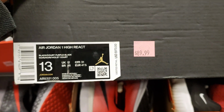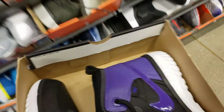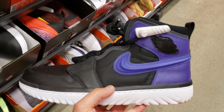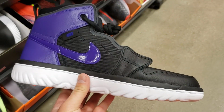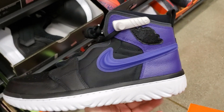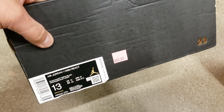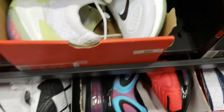Yeah. Damn, look at this. The Jordan High React, you guys. 90 bucks. Holy crap. Oh, I'm dropping shit left and right. Damn, if they had this in my size for this price, oh man, I would totally cop them. Look at that, dude. Holy crap. Because you know why? Because you get that 20% off on top of that. 90 bucks plus 20% off. Not bad. Damn, that's hella good, actually.